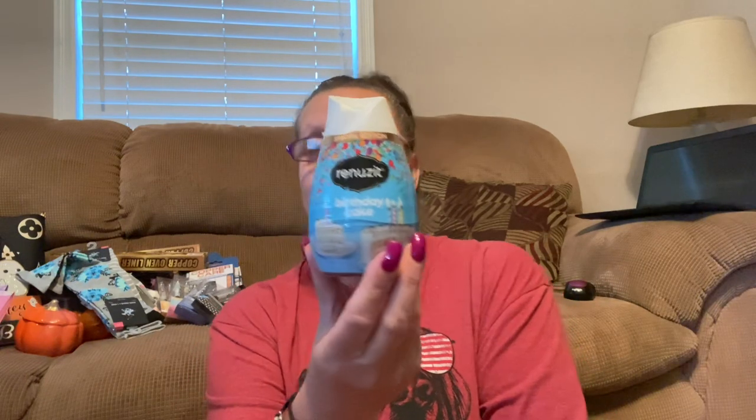And you know what? It smells like birthday cake. You get a nice whiff of it through the top. It does smell like birthday cake. How about that, right? I got two of them, so I put them on the side. Make the house smell yummy.